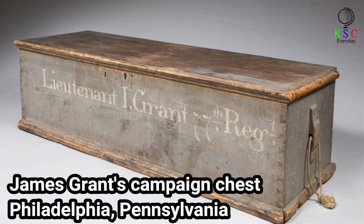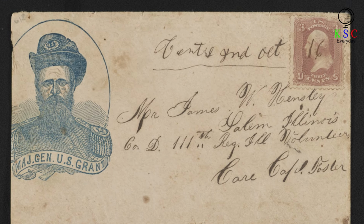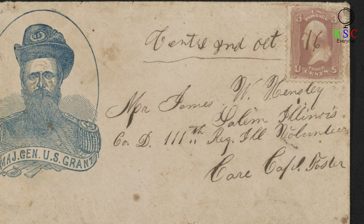James Grant's Campaign Chest, Philadelphia, Pennsylvania. Here we see a campaign chest that belonged to Lieutenant James Grant, a Scotsman who served with the 77th Regiment, a Highland Scottish regiment within the British Army. It was cleared from his home in Dutchess County in New York and is now on display at the Museum of the American Revolution in Philadelphia.